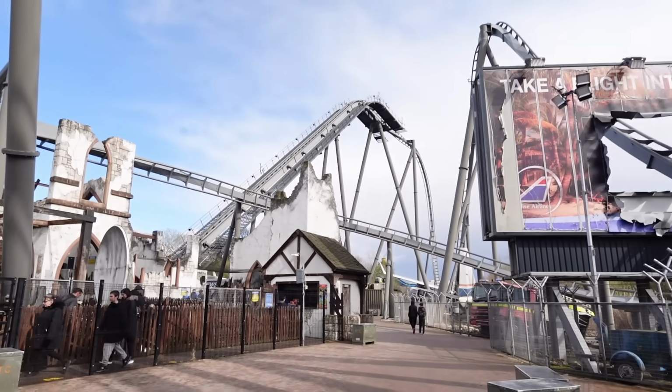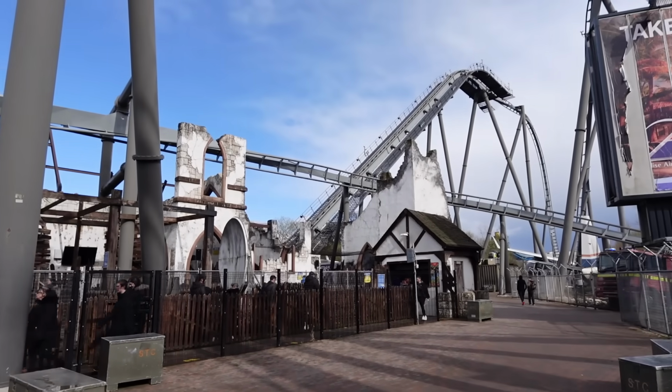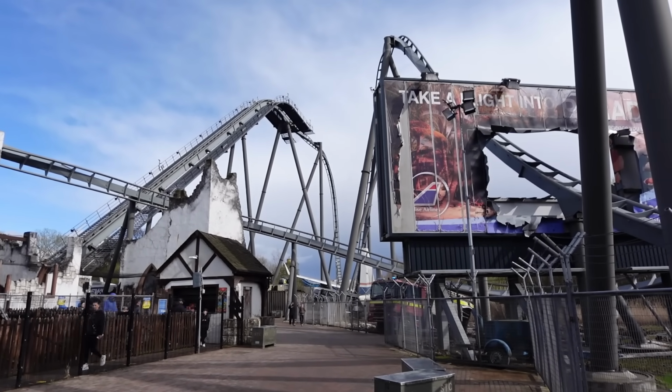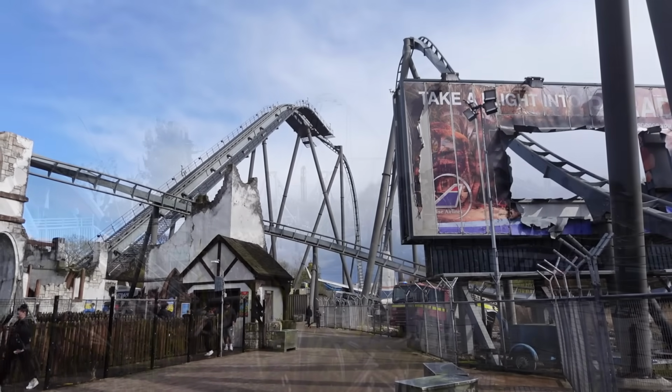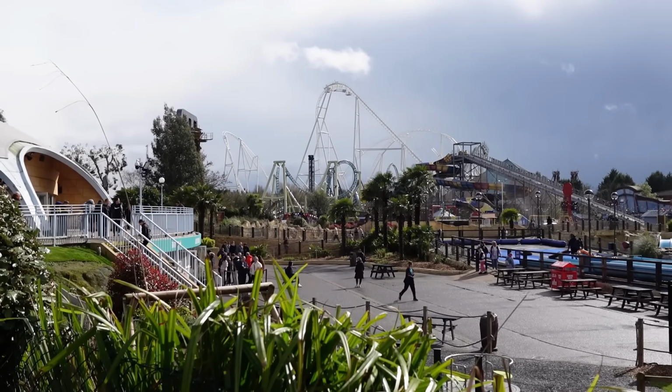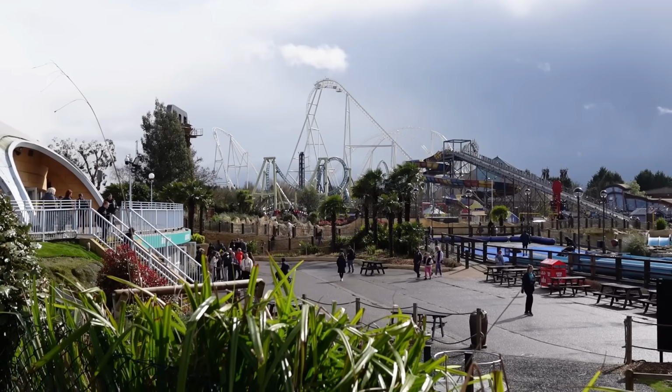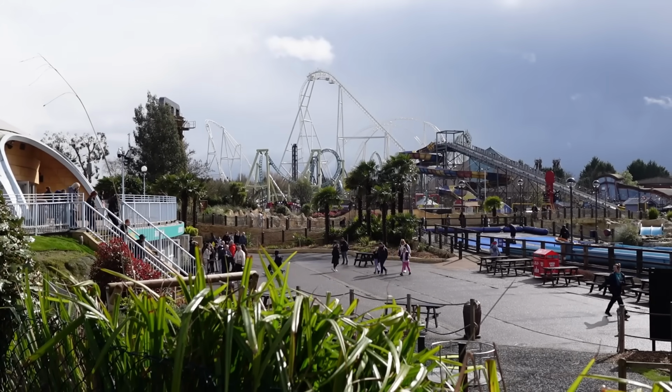We'll see what happens with the Swarm. I don't think there's any point in waiting around, to be honest. We may as well go and have a look around other things. Maybe we'll go and have a look in the dome shop, actually, see what new merch there is up there. And on our way up to the shop, just wanted to show you another view there, looking over at Hyperia, and just how it's changed the skyline forever here at Thorpe Park.